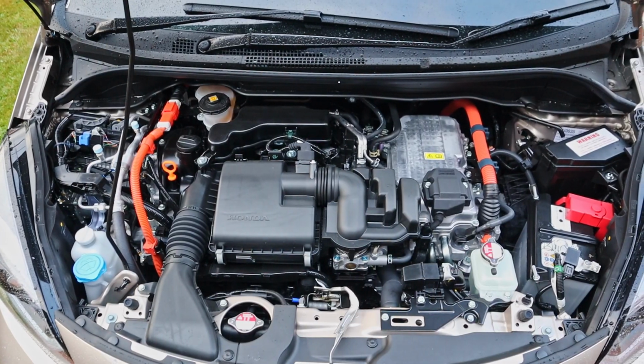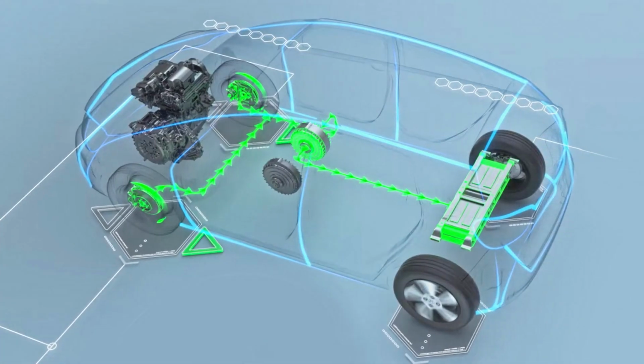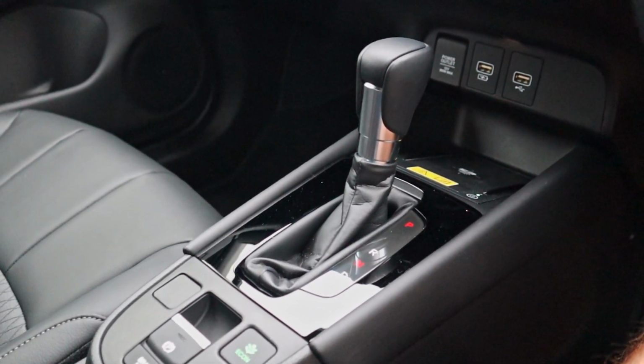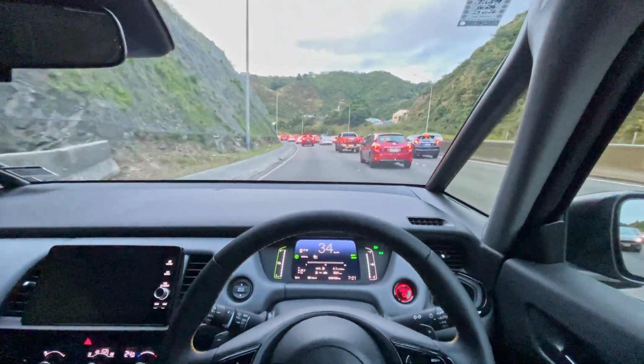It's got 2 electric motors paired with the 1.5 litre petrol engine. When you coast or brake, the car uses the motors to regenerate electricity to put back into the battery, which it can then reuse later in either EV mode or in tandem with the petrol engine to power you along. Putting the transmission into B increases the regenerative braking, and you can adjust how much you slow down with the pedals on the steering wheel.